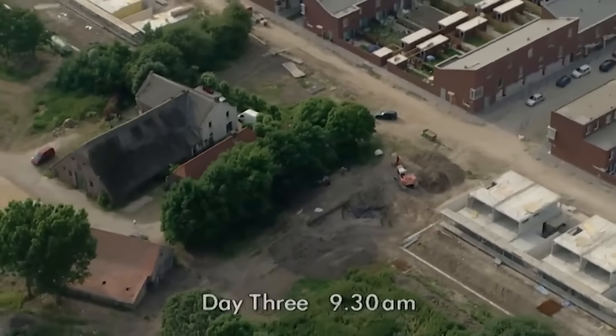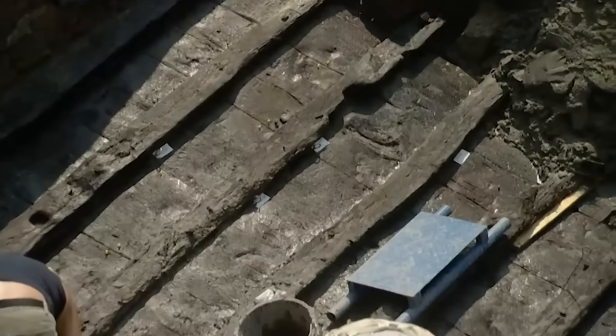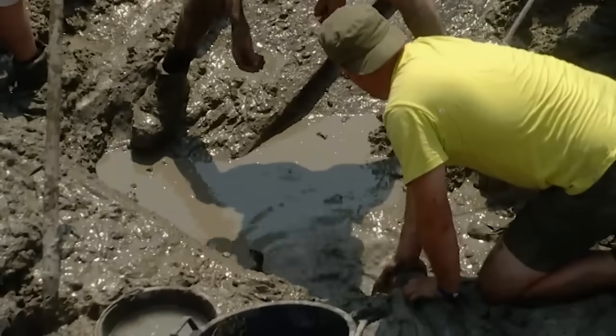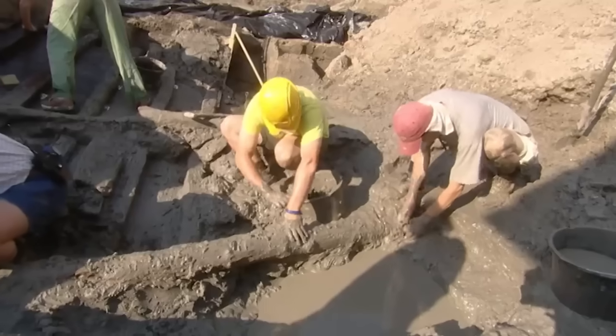I don't think the archaeologists are even aware we're on a building site. Their eyes are transfixed on the perfectly preserved Roman barge we're digging. And today's the big day when we'll find out most about it. But first, there's still a bit more boat to reveal.